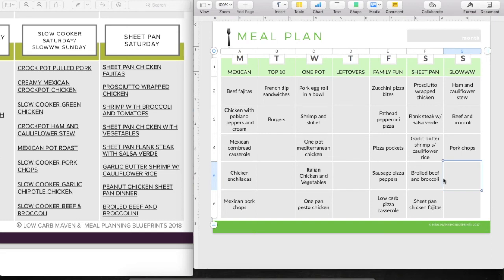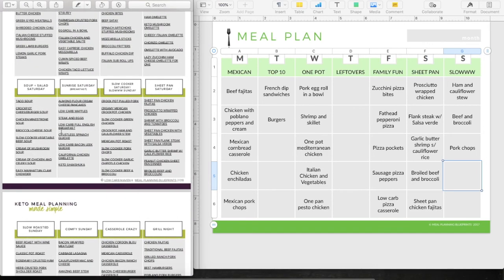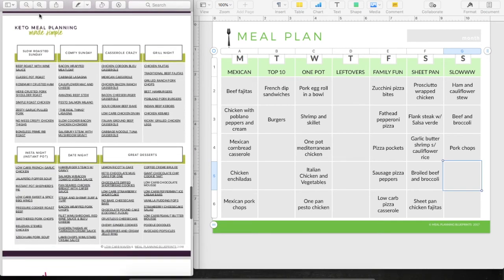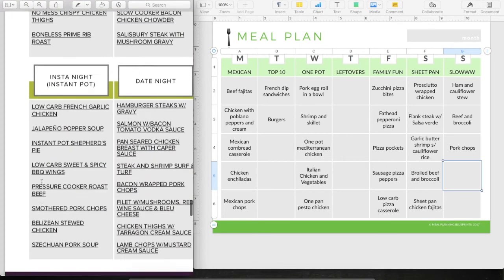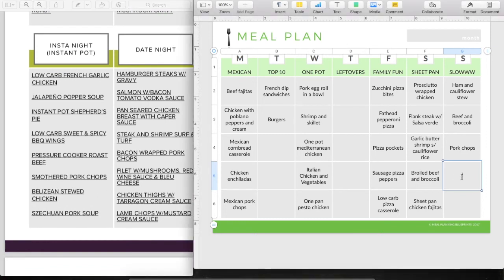So let's do something. You know what? I also have an Instant Pot. So even though this is slow cooker Sunday, I can go look for my either slow roasted Sunday or Instant Night. So let's go into my Instant Night. There we go. French garlic chicken. That sounds delicious. And also, it's staying away from the Mexican and the beef and broccoli and everything else.